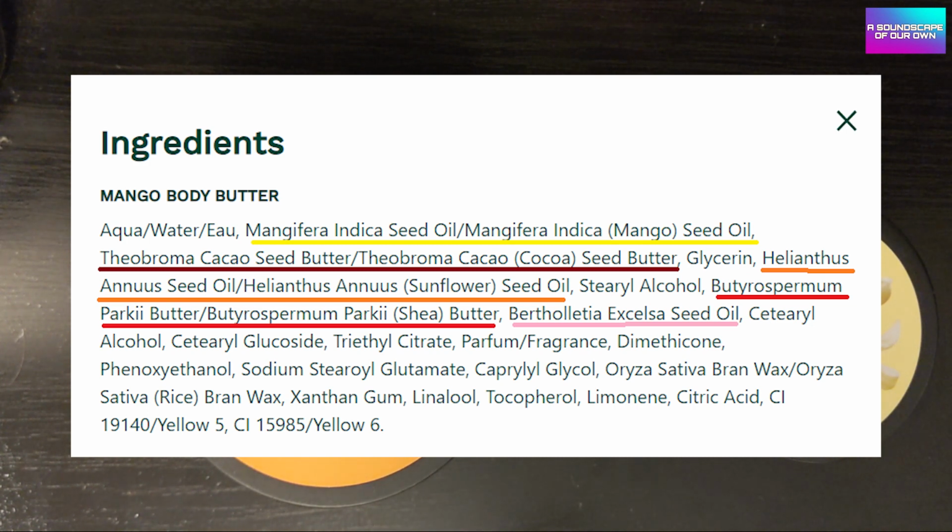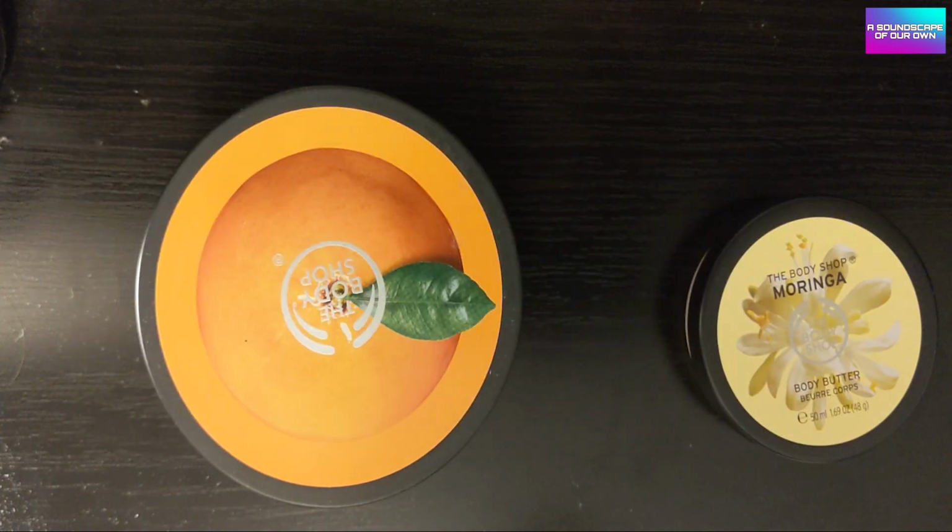So you've got your water, you've got your mango seed oil, you've got your cacao, your glycerin, your sunflower seed oil, then your shea butter. In terms of these oils, there's obviously other ingredients in between that we discussed before. Then it has the Brazil nut seed oil. So again, if you're allergic to tree nuts, not for you. So it doesn't have beeswax, but again, I don't think that's a big deal. But it seems like the mango body butter, which is vegan, is the closest formulation to what I had.